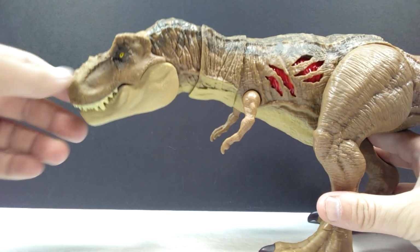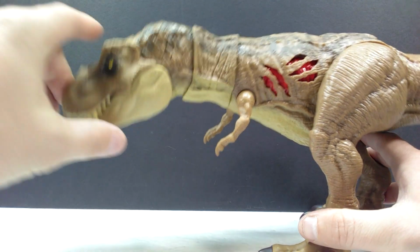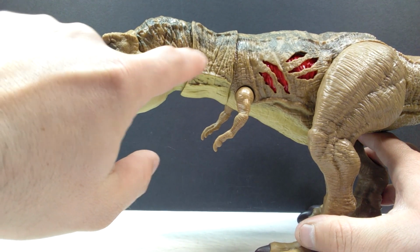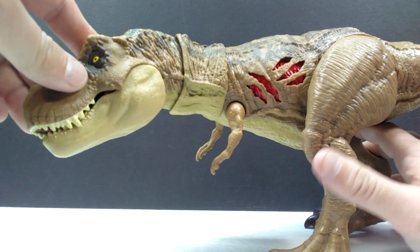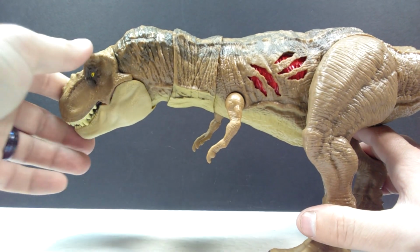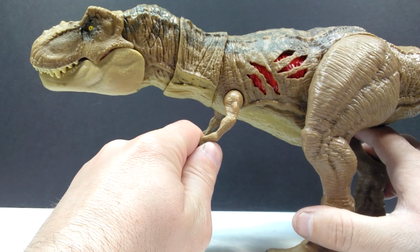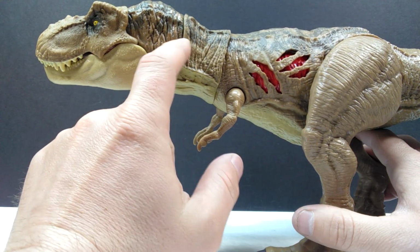As far as the rest of the articulation goes, of course, it did state that we have the articulation in the neck, which it can go completely out of frame right there. But you can see it's really nice, smooth articulation. You have two different areas right here, which can make the Rex pretty much articulate however you would like. And it's a really smooth articulation, similar to what we have seen on some of the Proceratosaurus figures and the Velociraptor figures from Mattel. I love that articulation.